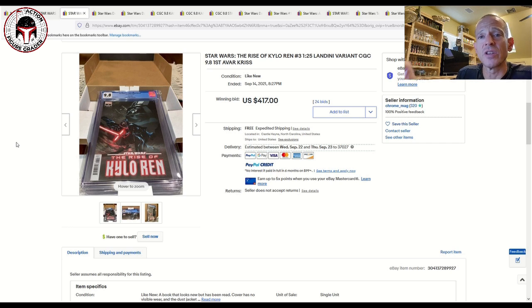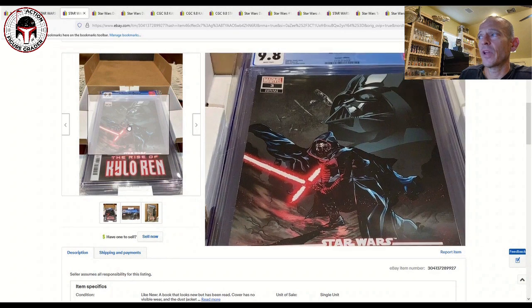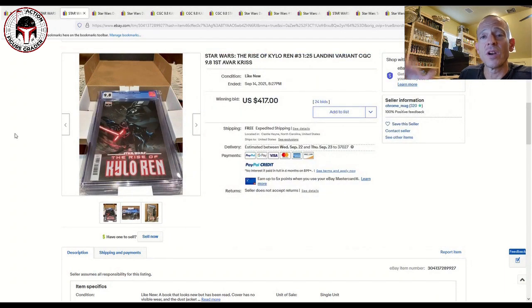But what makes this one special is that this is the 1 in 25 retail incentive variant, and you don't see this one come up that much, and the price reflected that. So this is the more desirable cover. For every 25 of the standard cover, only one of this cover was made or printed. And the winning bid was a big number, $417. I mean, we're starting to get into vintage Marvel comics with those prices, and it's a big book though. It's the first time I've actually seen this one come up for sale, and it had 24 bids. It closed on September 14th, so 3 days ago. But a big number at $417 for that one.